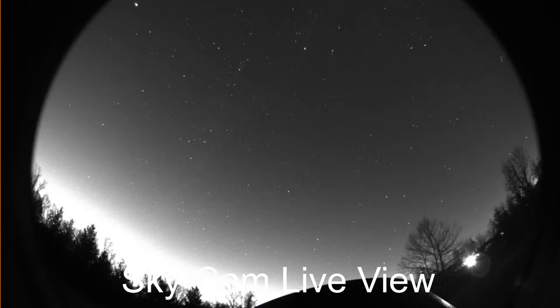Let me think for a second what I need to do here. I need to get the sky cam back. Let's grab the right screen of SharpCap. That's not it. So there's the sky cam. And then I need to get Stellarium back up. Now that's another thing it could be. Stellarium is misbehaving.